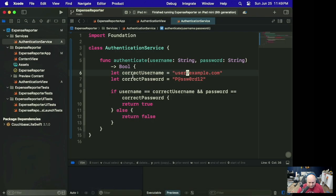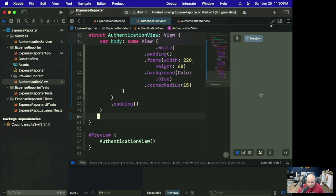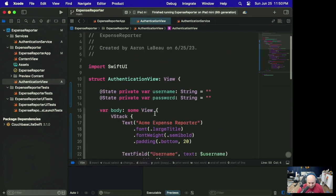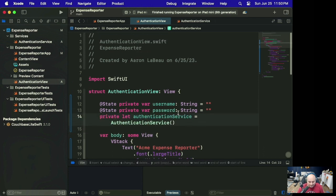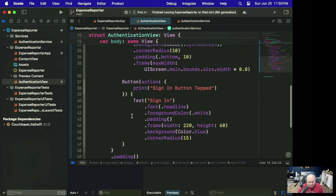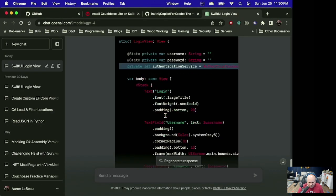Let's go ahead and get this into our view code and see what happens. Let's close the canvas also because we're streaming here. We don't have all this screen real estate in the world, so it's only bringing up what we need. So there we go. We're saying this should be the authentication service. That makes sense to me so far. And then our button, we're going to need some code here. So let's go back to the ChatGPT world and see what it says to do.